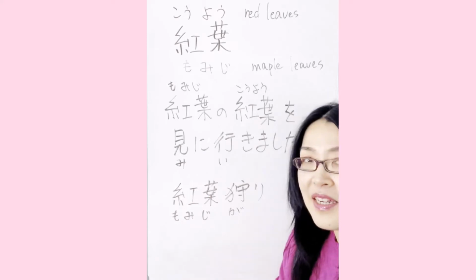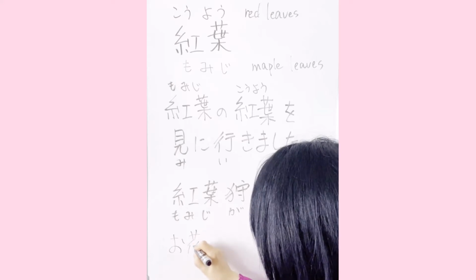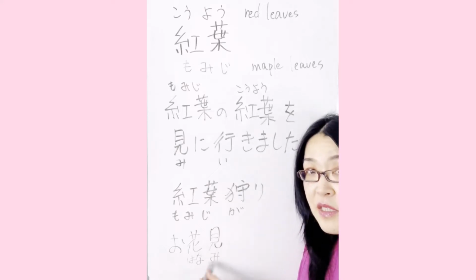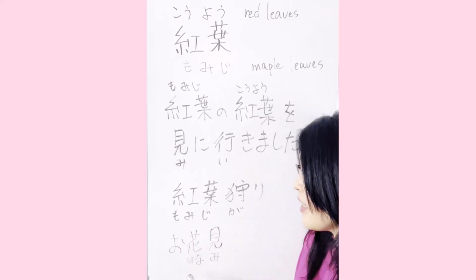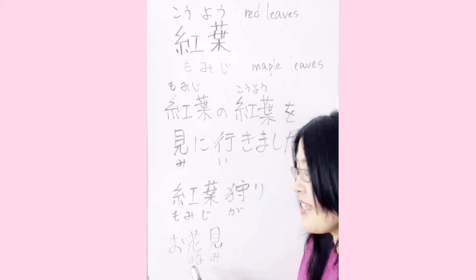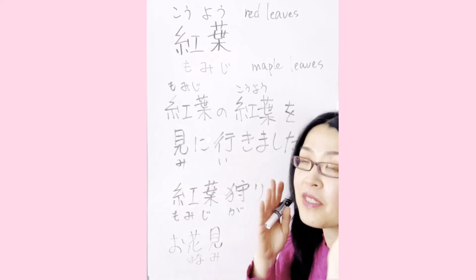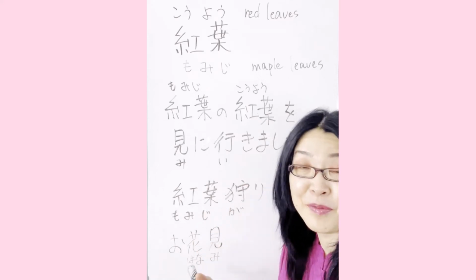Yes, maybe you've heard お花見. Ohanami. Ohanami means cherry blossom viewing. Hana is flower, and then o shows our appreciation to flowers. So ohana is a little bit politer word for flower. And then this kanji is the same as this one. So miru means see. So ohanami means looking at or seeing flowers.